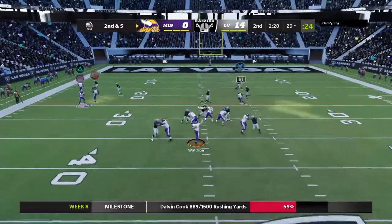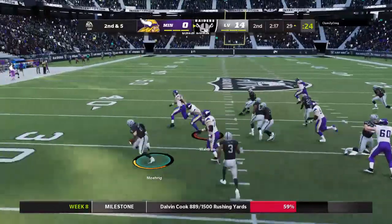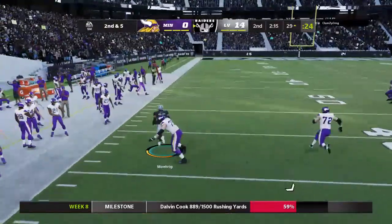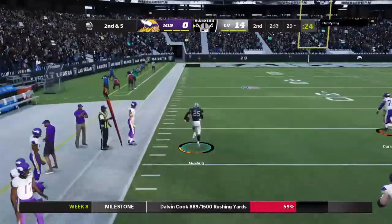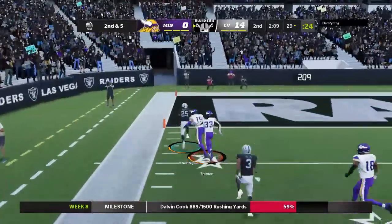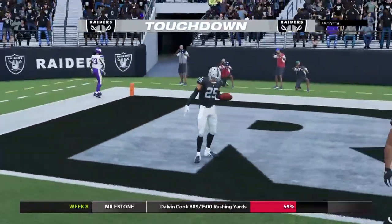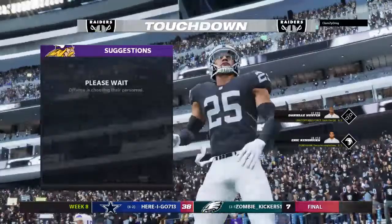To throw on second down, Waldron. And for the 3rd time here in this half, it's intercepted. Picked off by Trayvon Merrick. And he takes this one back into the end zone, and the Raider defense delivers a score.